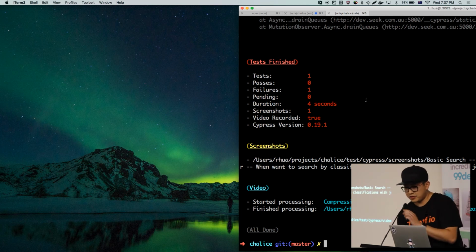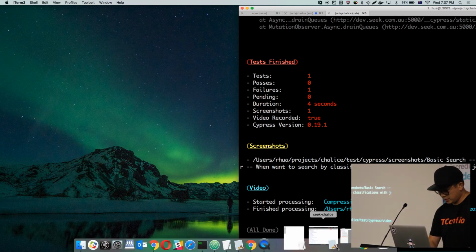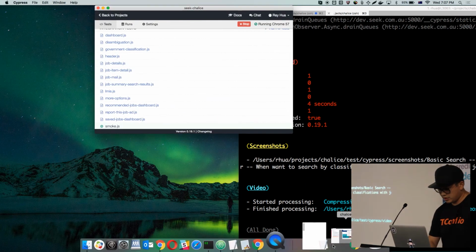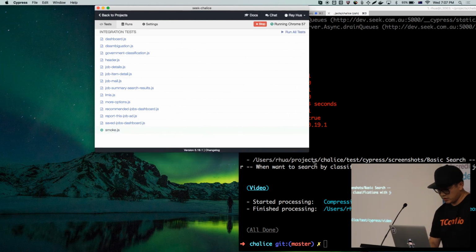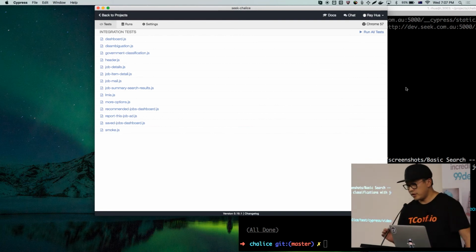So next I'd like to show you the Cypress GUI. Basically you type Cypress open, you get this thing going, and I've got some tests that are currently running in our production. I'll quickly show you the same smoke test that will fail.